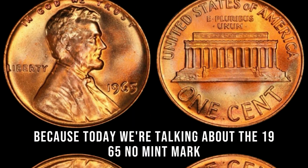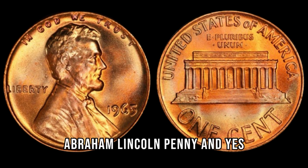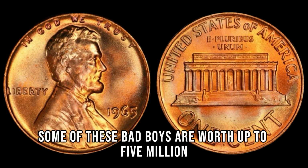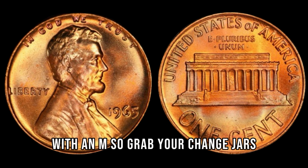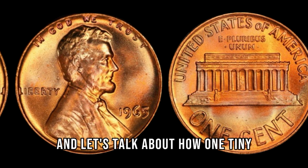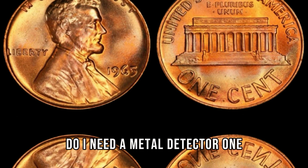their boat. Because today we're talking about the 1965 no mint mark Abraham Lincoln penny, and yes, some of these bad boys are worth up to $5 million. Yeah, with an M. So grab your change jars, grab your reading glasses, and let's talk about how one tiny copper coin could change your life faster than you can say, "Do I need a metal detector?"